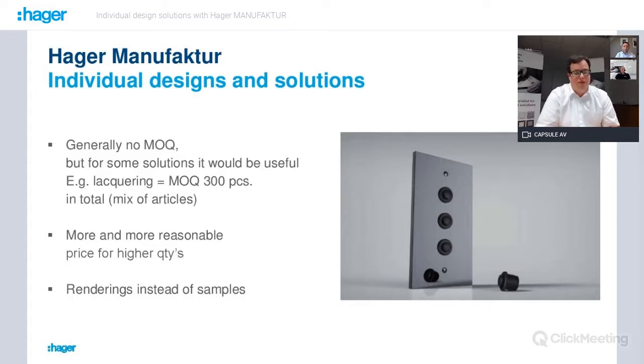For samples could be sometimes also a problem, but all the pictures you see here on the slide or also during the presentation are very often renderings. So we are able to make really very nice and realistic renderings. So we can save perhaps instead of making a sample or instead of making several rounds of samples, we can first make a rendering so the customer has a first impression and can see how our product will look like.